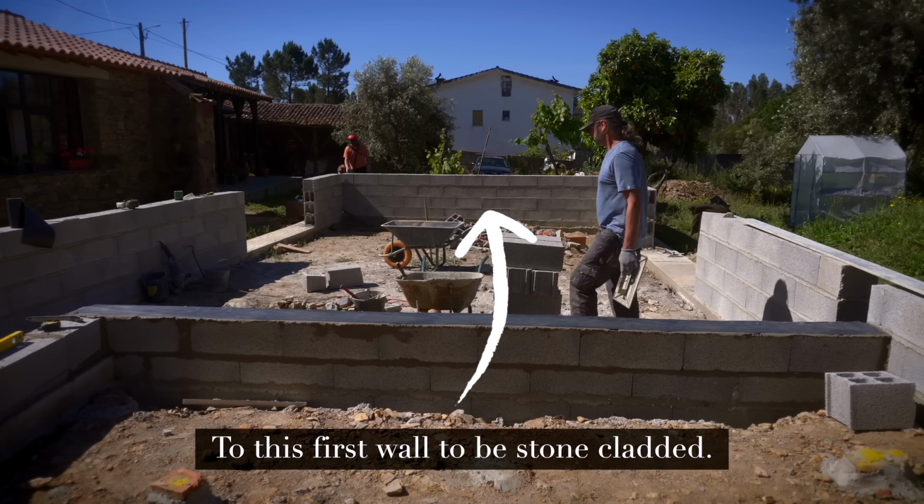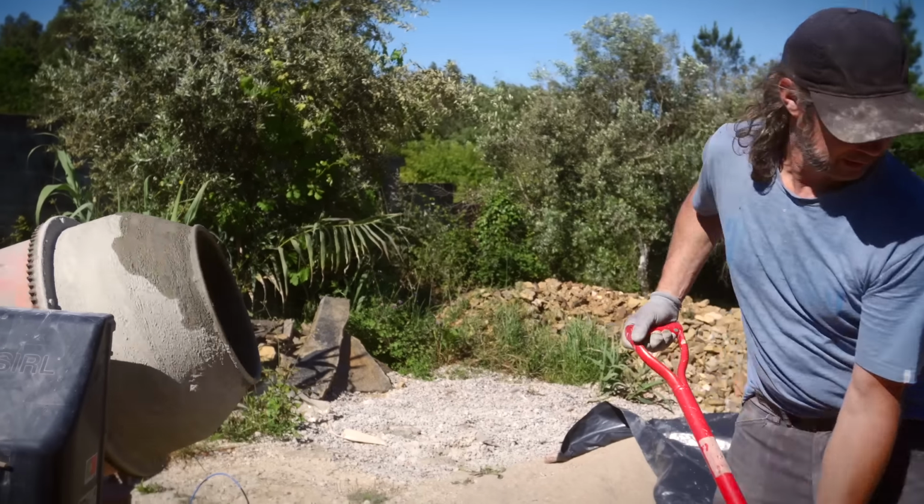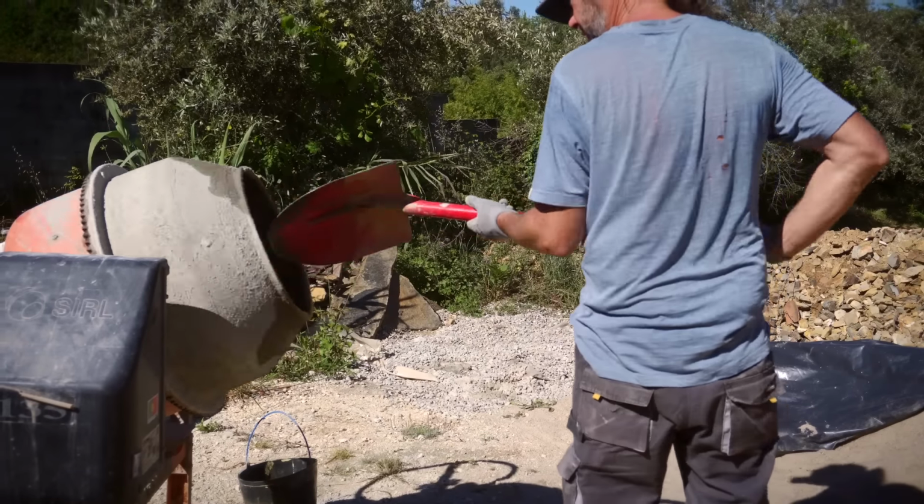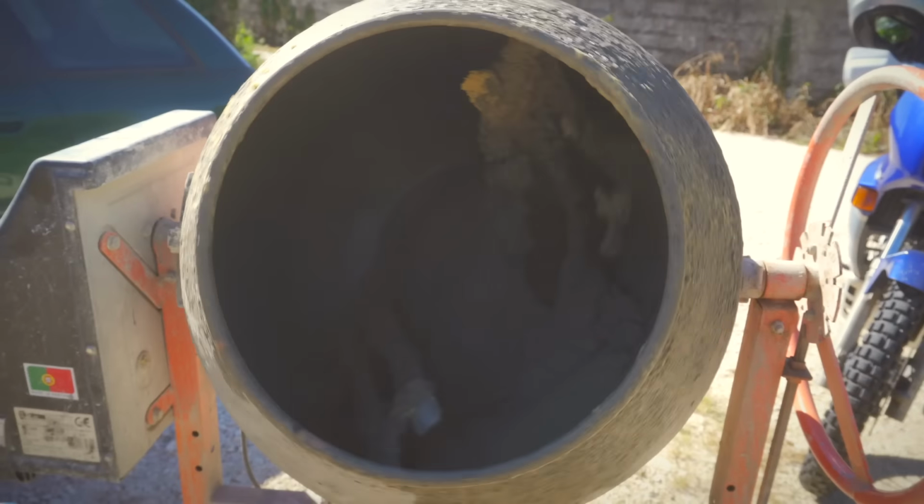So Simon continued adding the cement blocks. We needed at least 4 rows so we could start the stone cladding on the outside.